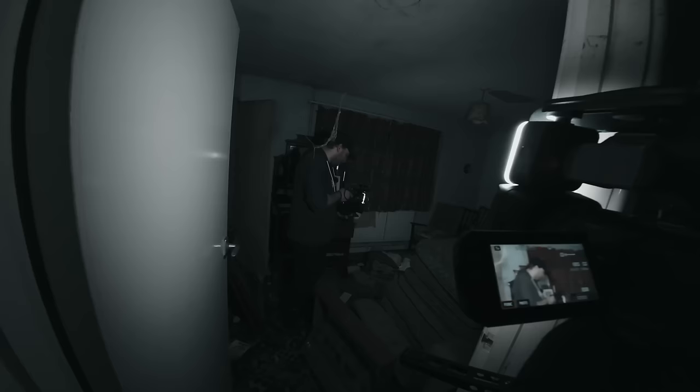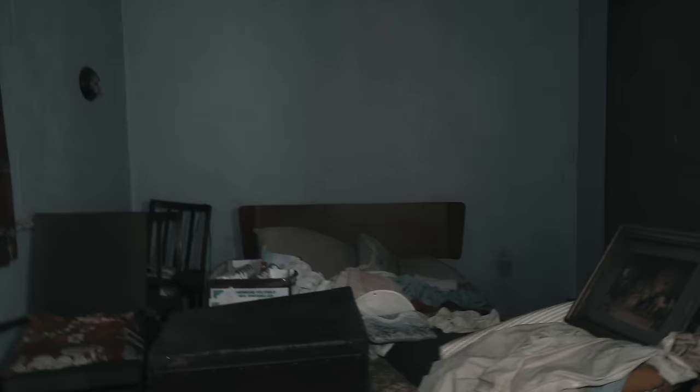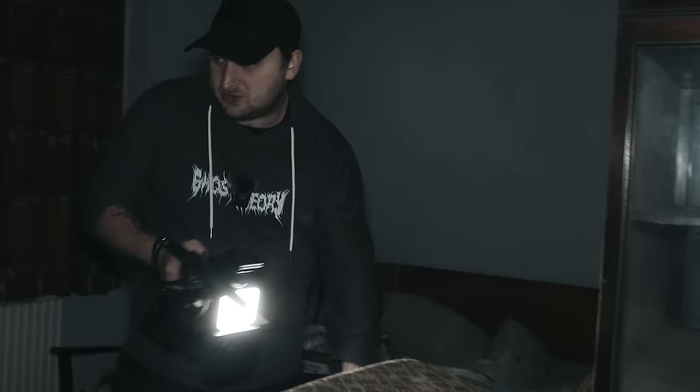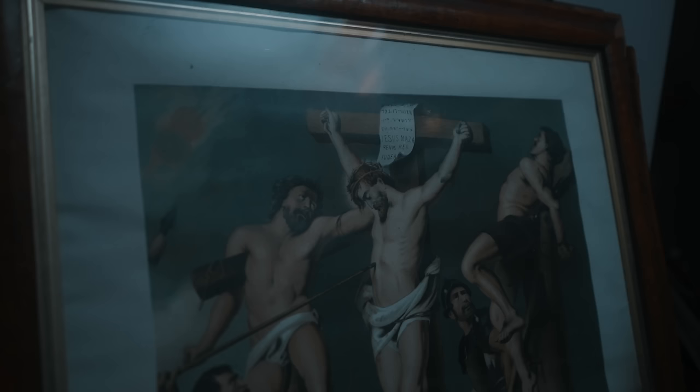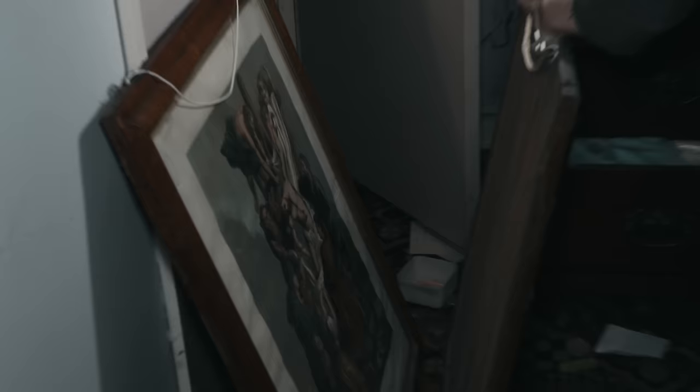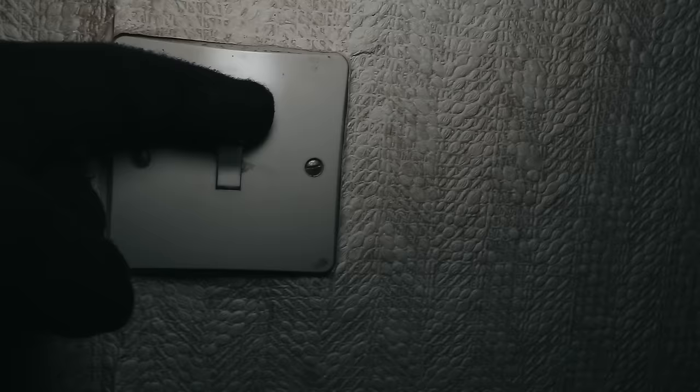I mean, clearly, the main bedroom before the gentleman was moved into the living room for care. Look, I mean, old trunks, you've got these pictures as well. They actually seem very religious, and that one especially. Wonder if there's one behind it that... Yeah, okay. So I wonder if they were religious. Yep.